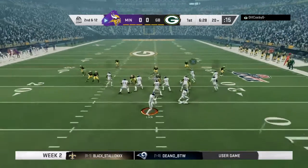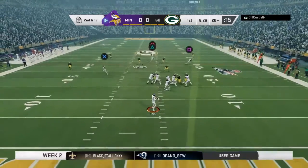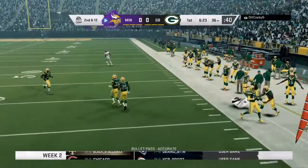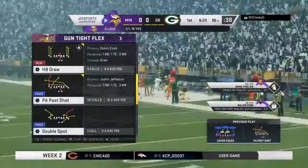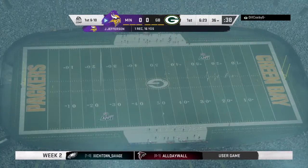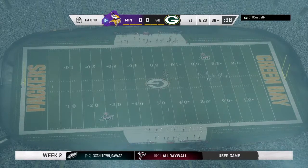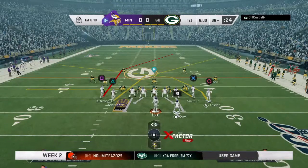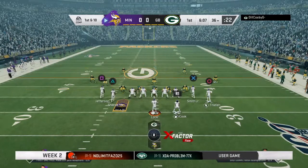On 2nd down, here's Locke. And a throw right sideline is complete. It's a gain of 16, and the Vikings have the first down as well. 16 yards. And boy, they had high praise for this rookie receiver when we asked the coaches about him, didn't they?